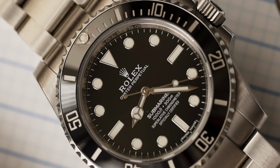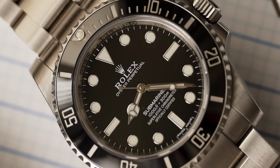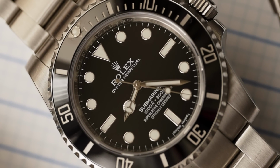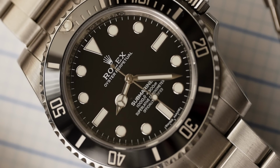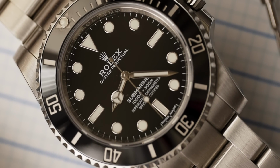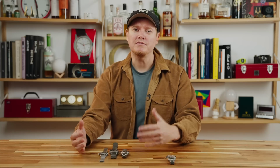It's a straightforward design that has worked well for the Submariner since 1953, and it's changed surprisingly little over that time. So it's no surprise to see other watch brands adhere to this same formula that's worked so well for Rolex over the generations.